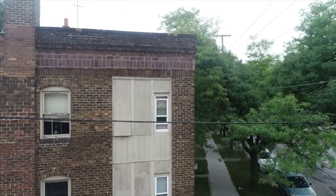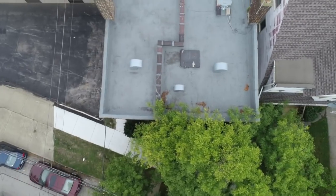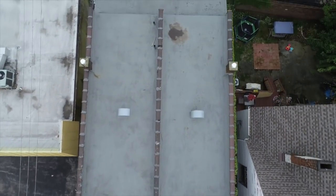Now let's take a look at those big ticket items. As we pop outside here, take a look at that roof. That roof is in good condition. These torch down roofs are going to last many, many years. So long as you do regular maintenance, I do not see any issues with this roof right now.